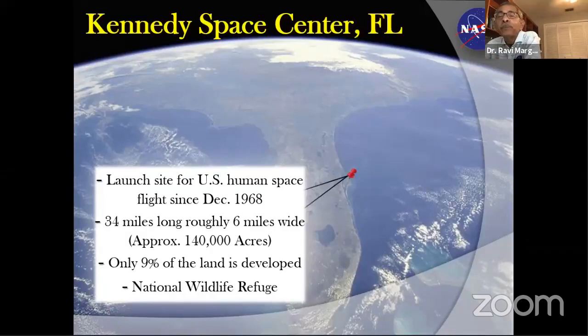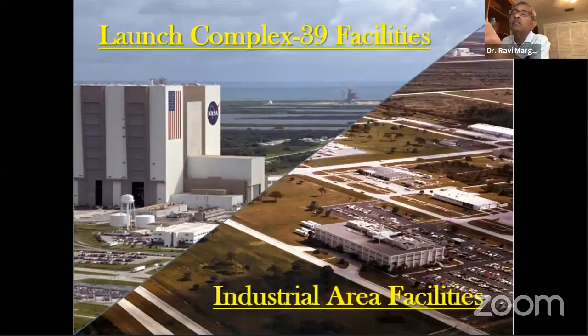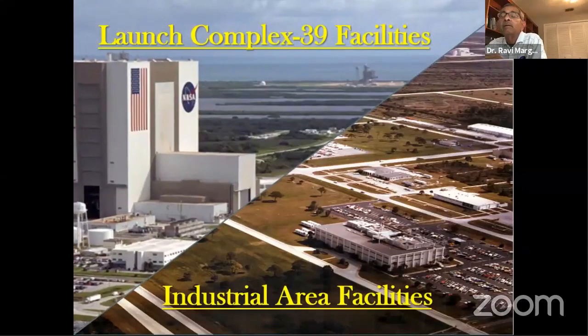So next slide. So we built our own, this is the launch facilities. That's the VAB, or the vehicle assembly building. That's one of the largest buildings in the world. In the back, in the center, you see the launch pad, Complex 39A, and next to it would be Complex 39B. So they're about 3 miles away from the VAB, and we have to move the rocket about 3 miles, and we are moving about 18 million pounds or 9 million kilos to the launch pad. Next slide. Next slide.